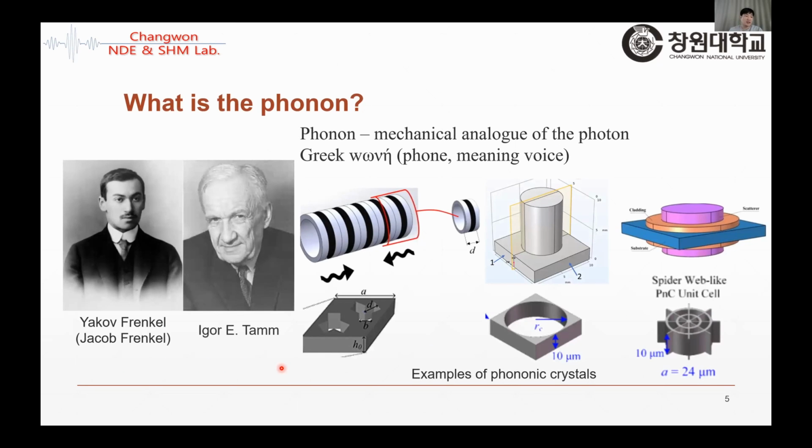Now I'm going to start on the main topic of today's talk. We do research on phononic crystals. As you can see here, the phonon is the mechanical analog of the photon. The importance of phonons in fundamental and applied research goes far beyond the common understanding of sound. The full phononic spectrum spans a broad range of frequencies, from a few millihertz up to dozens of terahertz. Acoustic wave phonons are information and energy carriers that play an inherent role in condensed matter physics. So we use these phonons for our research.